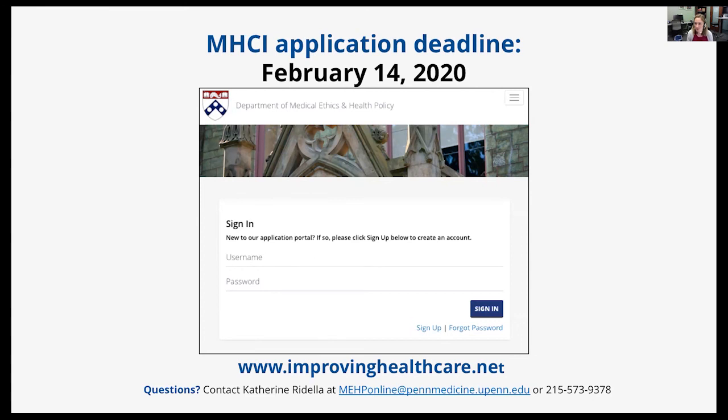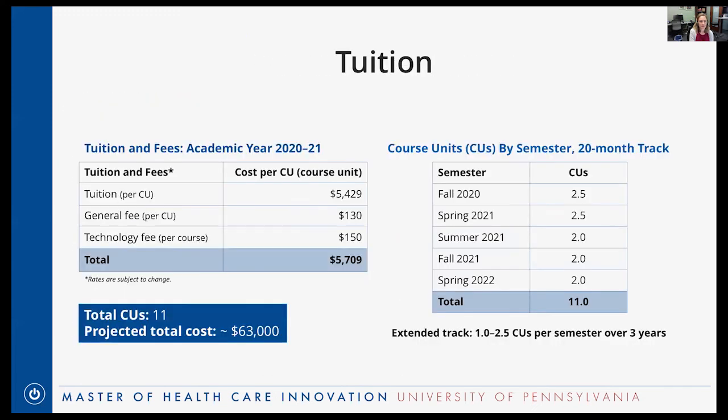A question from somebody who had to join the program late: can you go over the tuition again? No problem. So the total tuition for the entire program is roughly $63,000. That's all tuition and fees included. I see a few of you are Penn employees. There are tuition benefits available for University of Pennsylvania employees as well as health system employees. So if that's the case for you, I'm happy to talk to you about that outside of the session. It really depends on your individual situation, how much tuition assistance there would be.